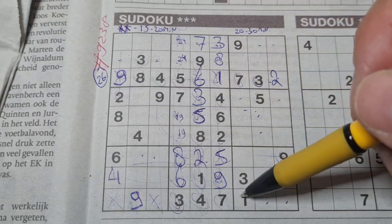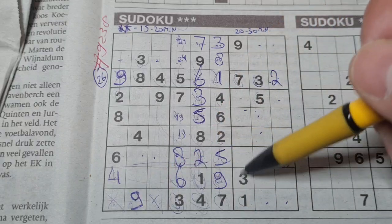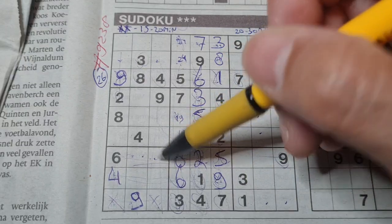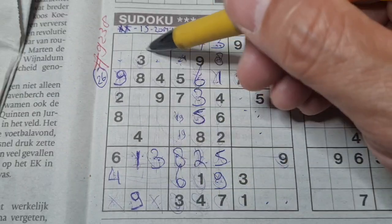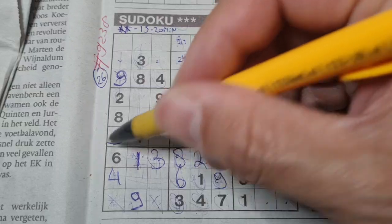We have a pair. The 1 and the 3 in the last row. The 1 and the 3 in a row above. So in that row, only 2 places left for the 1 and 3 goes in those 2 boxes as a pair. 1 and 3. We have a 3 in the second column, no 3 there. 3 should be here, and 1 goes there. 3 in the third column, 3 in the second column. So in the first column, only place left for the 3 should be there.